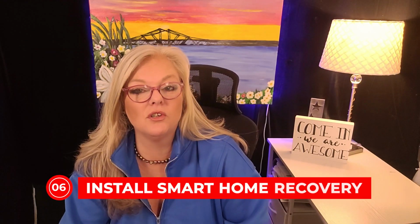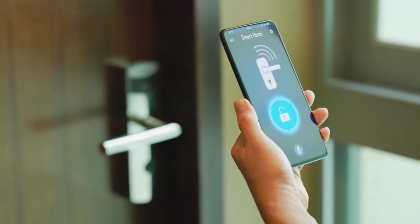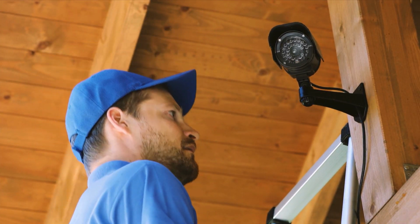Number 6, install smart home technology. Buyers love convenience. A smart lock on your front door, security cameras, motion detection lights. These all make your home stand out to a buyer.